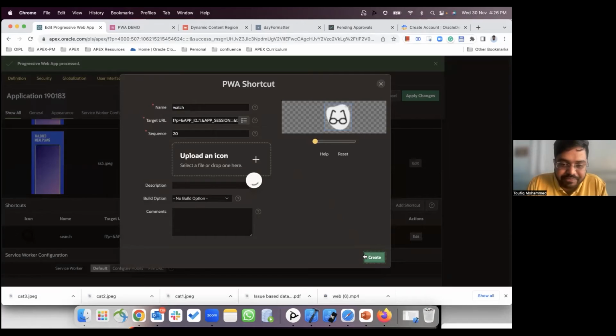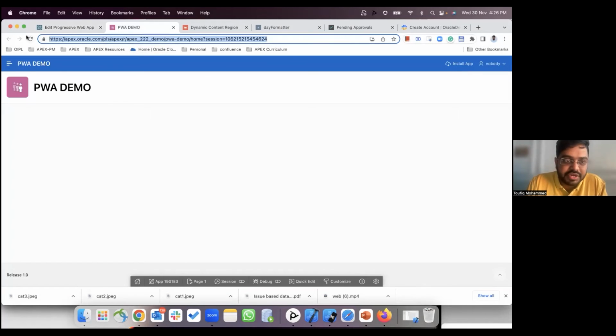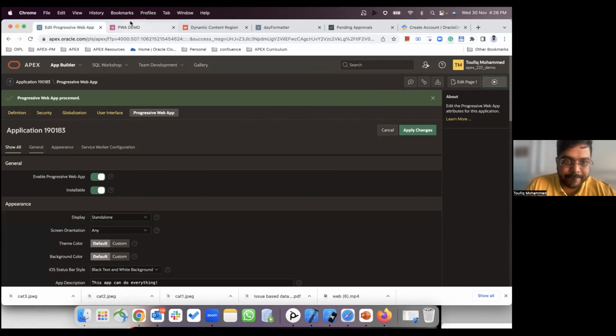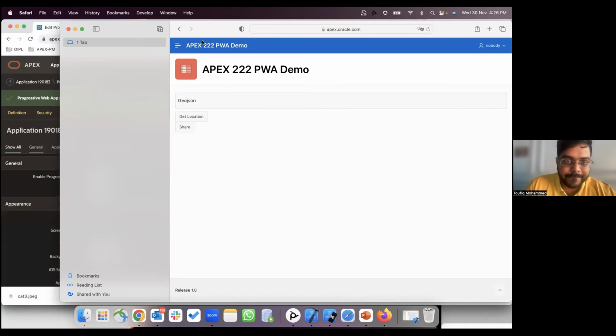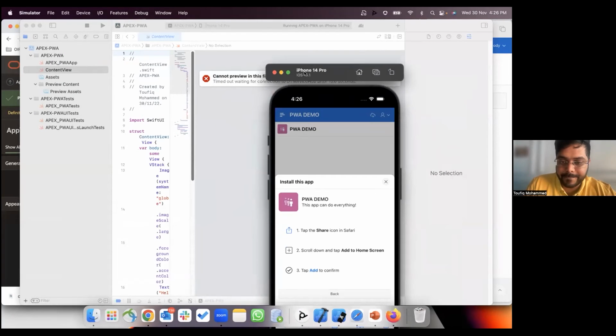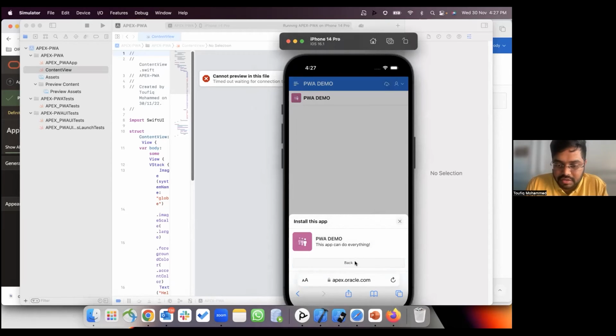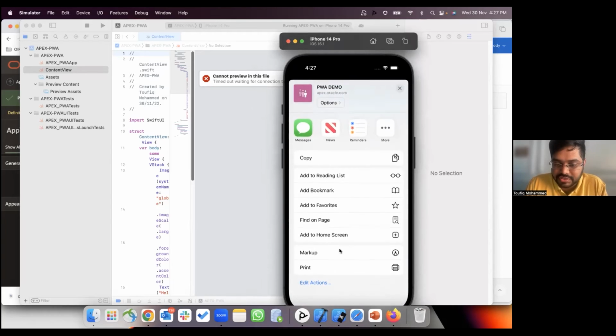With these shortcuts created, now if I run this application, for example here on desktop, okay, for some reason I'm not getting it, let me open. Now, once I refresh this and install this application, this is iOS, but typically on an Android device, once you install this application, it asks you to share, and you can add it to your home screen.